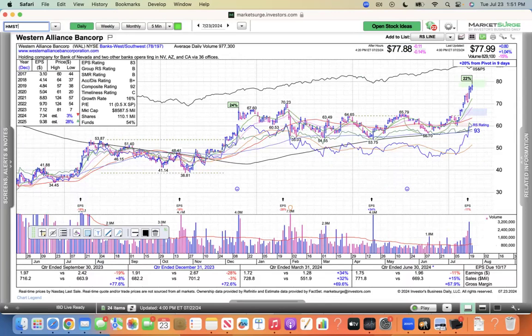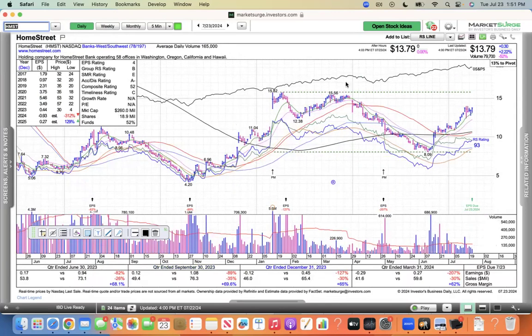And since I said all of them are moving higher, they're not. This is Home Street, HMST. This is a flea of a company, 260 million, very thinly traded, one of those micro cap stocks. It's just consolidating in a base. So you see all these other ones making new highs, and this one's lagging, trading tight near its moving averages. They reported earnings today, so maybe it'll move tomorrow. I don't know. I'll have to check up on that one. Anyway, I think we've heard enough from the bank stocks.